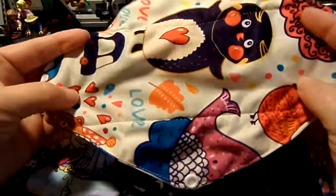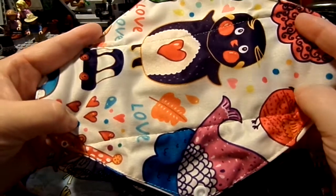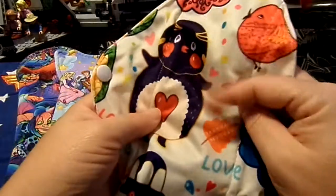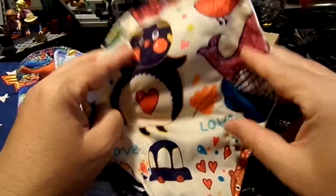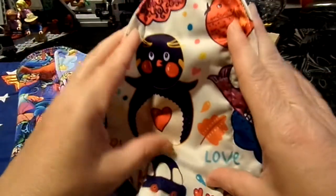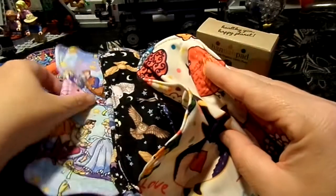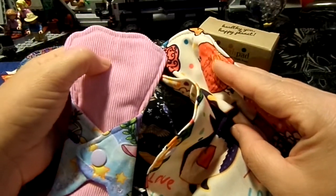I have gone over this in a video before, but I find this too slippery and sliding in my underwear. You know, they're constantly moving back or moving too far forward, or they just won't sit in your underwear. To be honest, the best backer I've ever found is corduroy. This ain't moving.